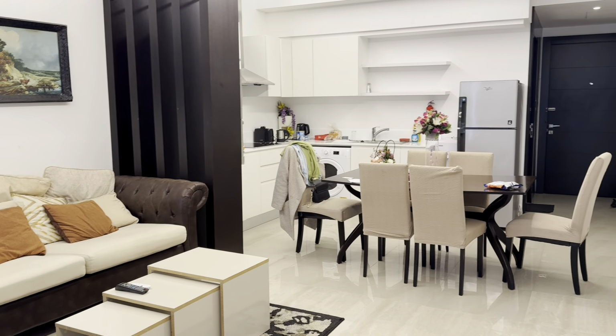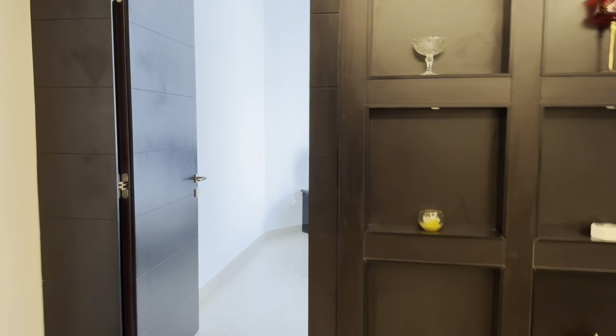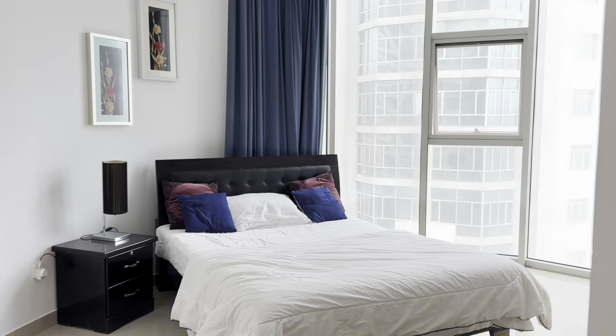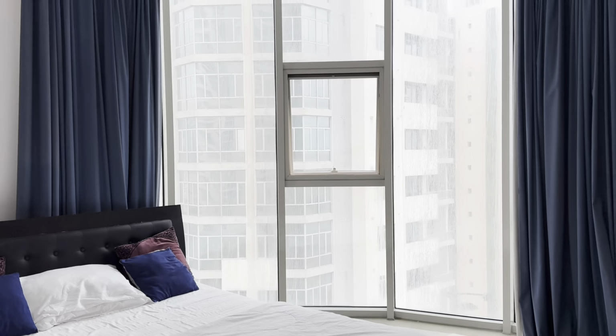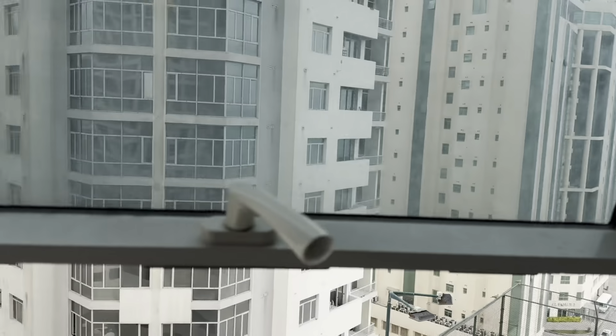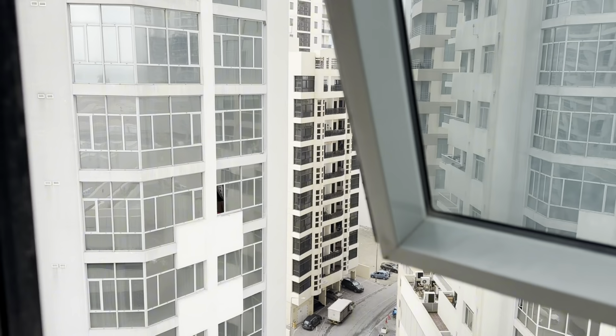This time I am delving into Bahrain. I'm so excited to see what Bahrain has to offer, but for now I want to give you an apartment tour. This is the living room area. It's open plan with the kitchen, and then this side it's the bedroom. It's got a beautiful view, but sadly the windows need cleaning. You really see the beach from the window, as well as all the high rises around.